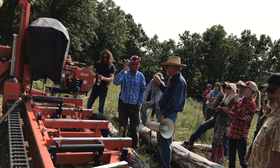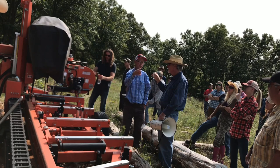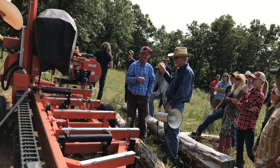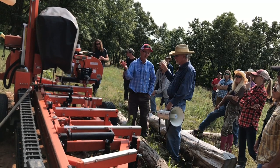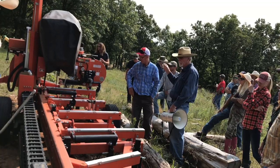Yeah, you just listen to your engine. That gives you your speed. If you're going too fast, it's going to start pulling your engine down a little bit. And I'm telling you what, this thing can plane as fast as you can go back and forth. You better have somebody pulling the boards off. Yeah. Pretty nice.